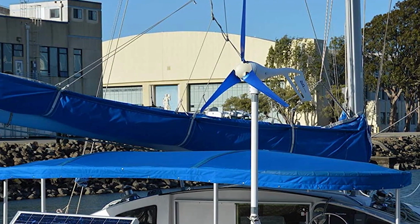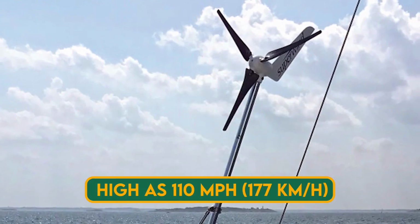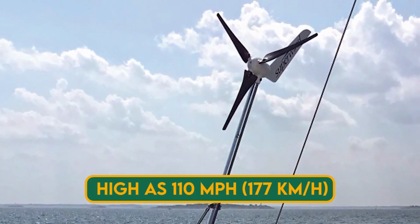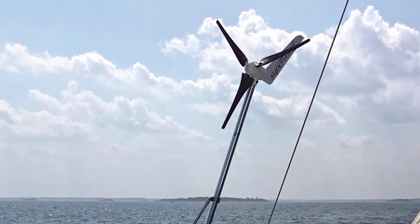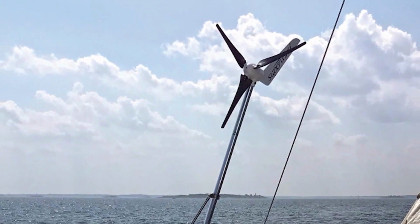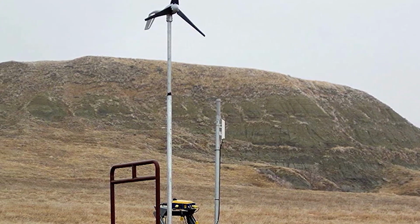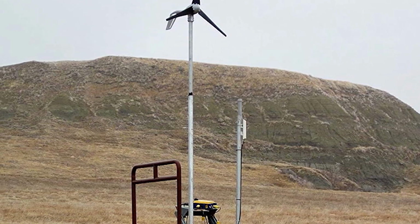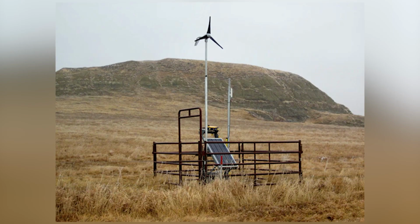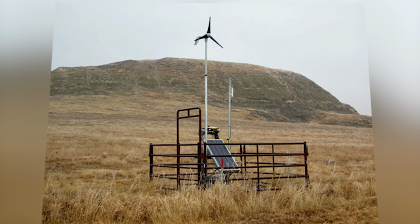It can operate in winds as low as 7 miles per hour or 11.3 km per hour and as high as 110 miles per hour or 177 km per hour, making it suitable for remote locations, marine environments, and off-grid applications. It can charge batteries, power lights, or run small appliances depending on your needs. It is also very easy to install and maintain, with only 3 moving parts and no wiring required.